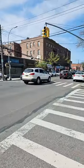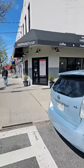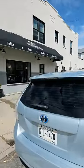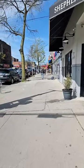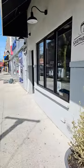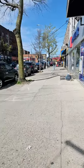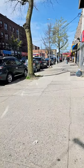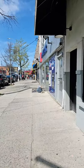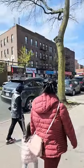Okay, we got the light, let's go. Shepherd's Cup, coffee, food, books, and connections. And then look down the street. It's so pretty. So, so pretty. They also open at 7. They're closed on Sunday. Isn't today Sunday? Is today Sunday or Saturday? It's Sunday. Because yesterday we went shopping. They're not closed. They're open. It says Sunday closed. But I see people in there, so they can't be closed. But it looks like an interesting cafe to check out.